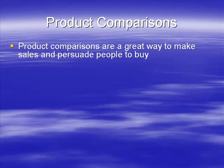Now, one of the great ways, and we did touch on this right at the beginning of the course, to make people buy is product comparisons. People love them. They love not only reviews, but they like to see product comparisons made. They like to know that they've made the right decision. They may have already said in their mind, well, I really want this model, but by going to read a product comparison, they can justify that decision. Plus, they can then go to people that own the other models and say, ha, mine's better than yours.